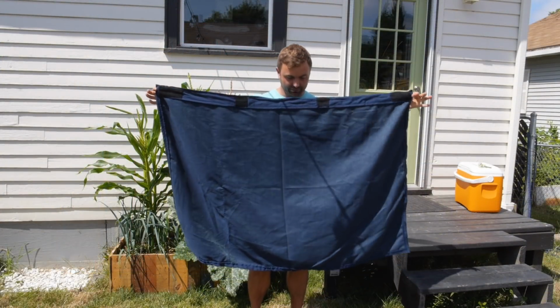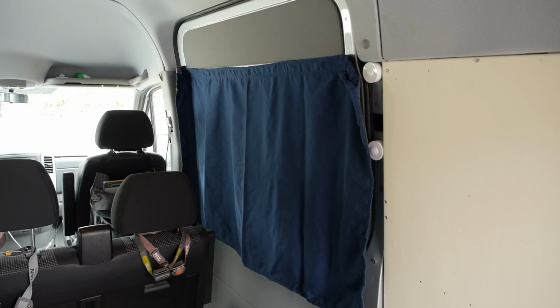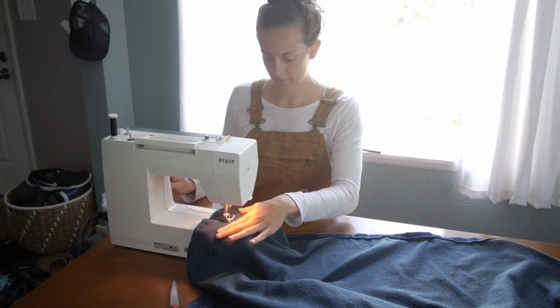The next curtains that I played with, I made myself. So I went to the store, I bought a thicker fabric because I thought it would insulate better, it wouldn't be as see-through, and I decided to make them myself in order to save some money. While I did save some money, the sewing project took my girlfriend and I 4.5 hours.